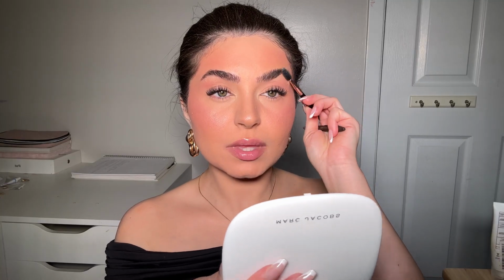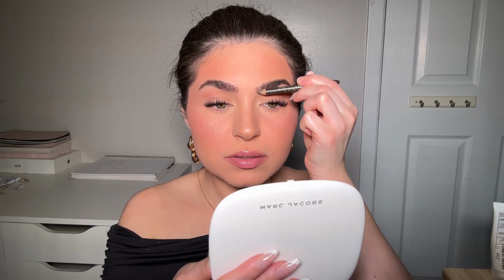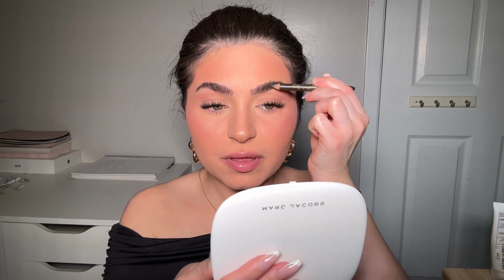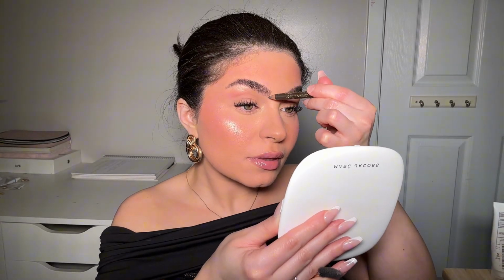So now I'm gonna go ahead and do my brows. I'm gonna just fill in sparse areas. So right here I just have a little bit sparse, so I'm just gonna fill that in, and then I'll brush it up so that way it blends in.